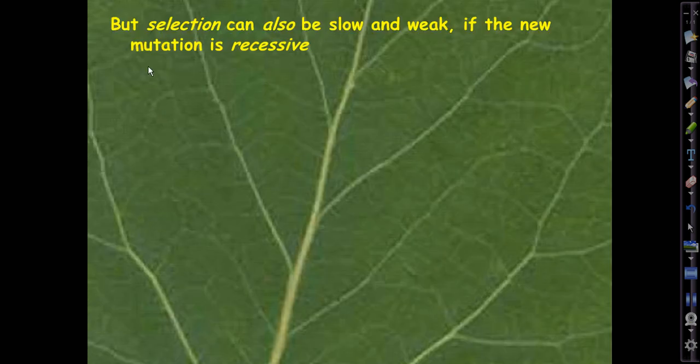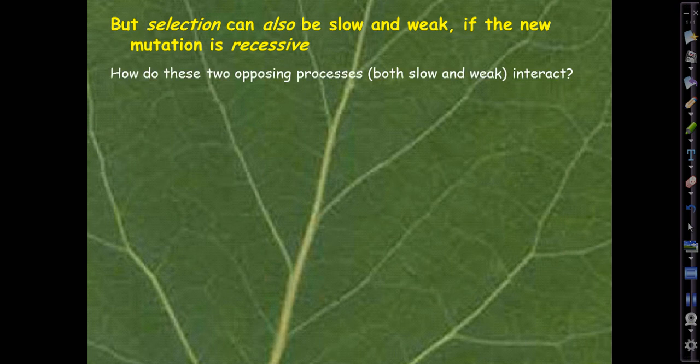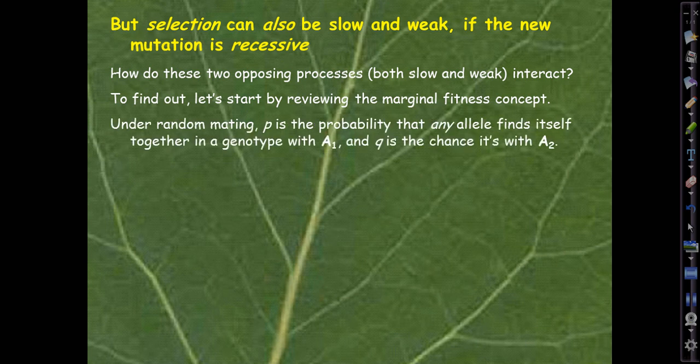All right, so the mutation rate is a weak or slow force, but selection can also be slow and weak, especially if the mutation is recessive. And so the interesting question for us is, how do these two opposing processes, both of them very weak or slow, interact? To find out, let's go back and review that marginal fitness concept that we developed last time. Under random mating, P, the allele frequency of the, let's call it the wild type normal form of the allele of the gene, P is the probability that any allele will find itself in a genotype with another copy of A1, and Q, 1 minus P, is therefore the chance that any gene at all is with an A2, the mutant form.